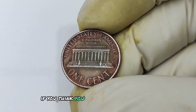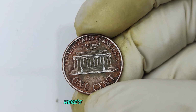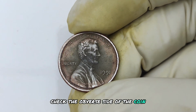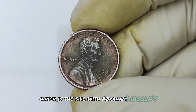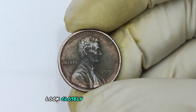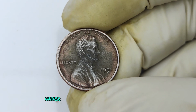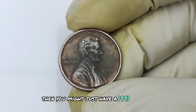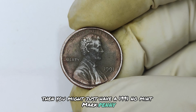Now, if you think you might have one of these rare pennies, here's how to tell. First, check the obverse side of the coin, which is the side with Abraham Lincoln's portrait. Look closely to see if there's a mint mark under the date. If you don't see a mint mark, then you might just have a 1991 no-mint mark penny.